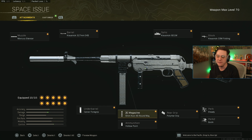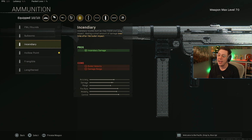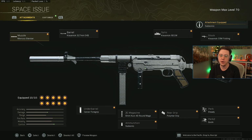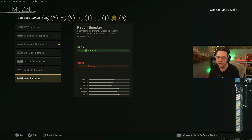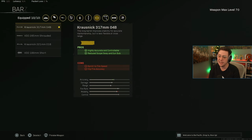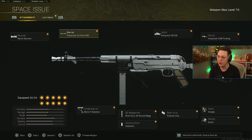However, if you just want a very close range based, very fast firing, and just sort of very aggressive MP40 setup, drop the hollow point. Add on subsonic. Yes, you heard that right. We lose some velocity, but that's not a deal breaker in close range fights. We're going to go for the recoil booster here, get a better fire rate. We're going to go for the skeletal stock. We're keeping polymer. I'd say keep the barrel, honestly, because these other ones really aren't all that good.